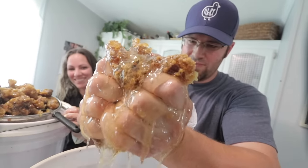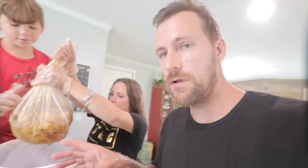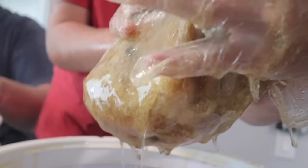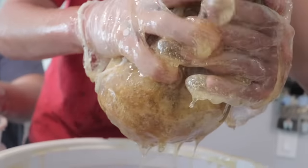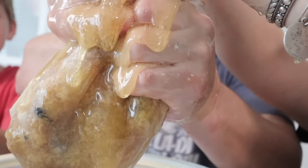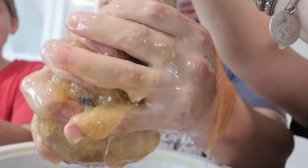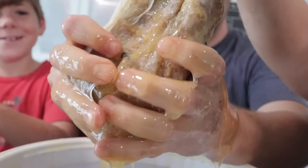Okay, yes. All right, and here's the best part, is we hold up our netting. This is just like a paint filter that we get from Lowe's or Home Depot or something. Now we're gonna squeeze out all the honey from it. I'm gonna burn this honey. I know. Oh my gosh. How hard that is to squish. That is amazing.